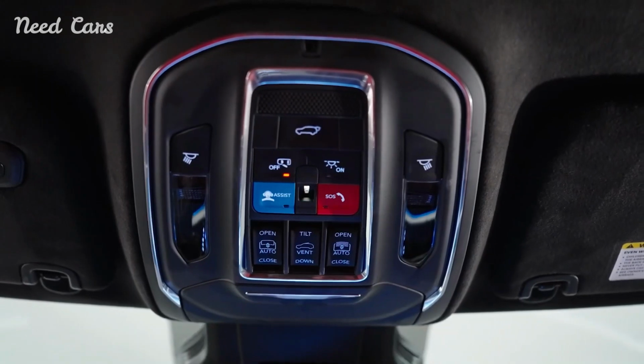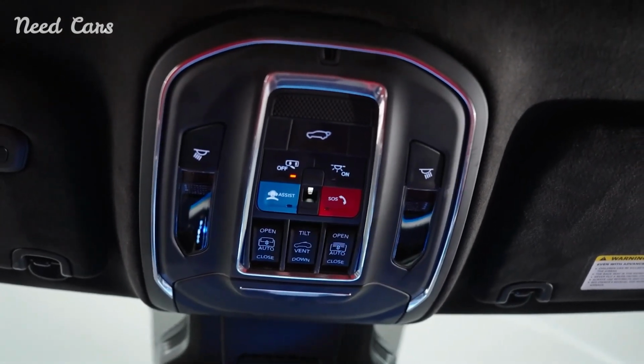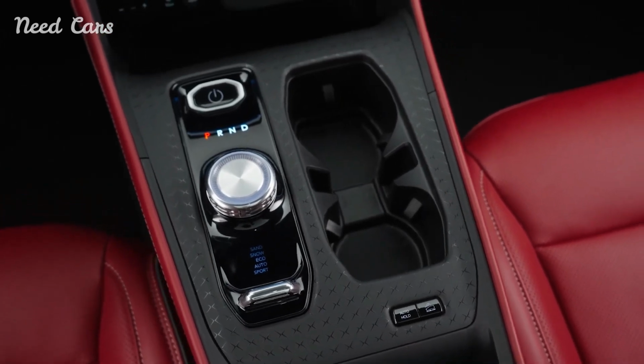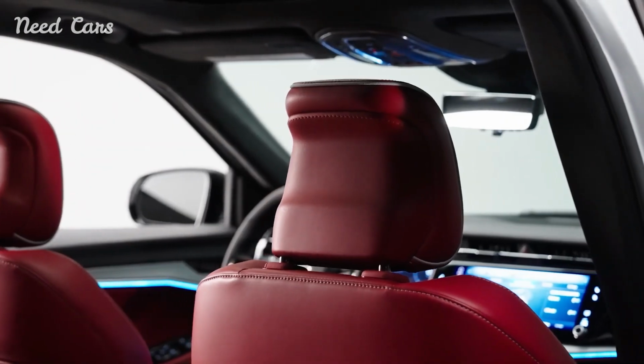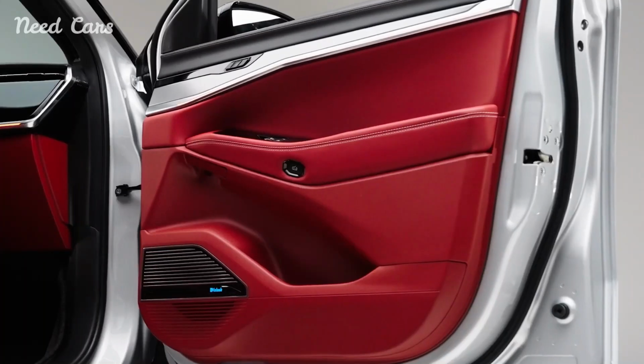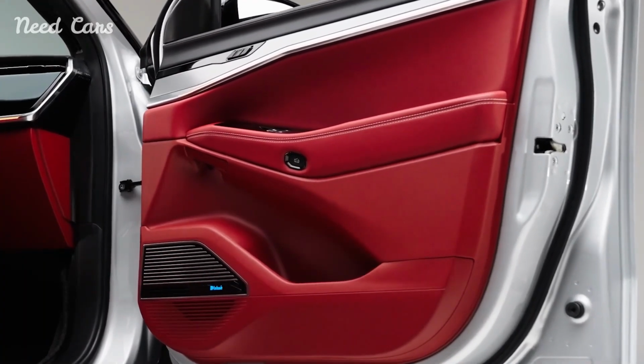As Jeep continues to explore new frontiers in electrification and off-road performance, the Wagoneer S Trailhawk Concept serves as a beacon of innovation and inspiration. It paves the way for a new generation of sustainable adventure vehicles, ensuring that thrill seekers can continue to explore the great outdoors with confidence, while treading lightly on the planet.